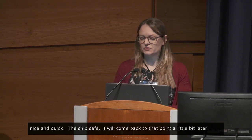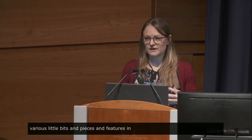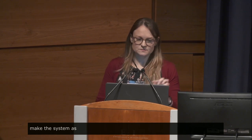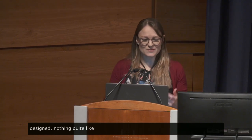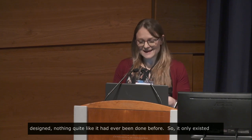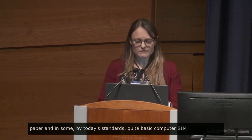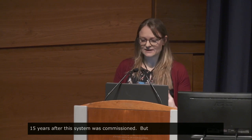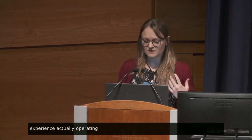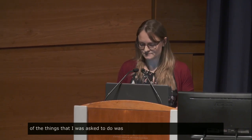Energy efficiency was considered during the original design, and there are various little bits and pieces and features in here that were designed to try and make the system as energy efficient as possible. But when the system was designed, nothing quite like it had ever been done before. So it only existed on paper and in some, by today's standards, quite basic computer simulations because it was designed in the 1990s. So my role was created in 2018, which is about 15 years after this system was commissioned. But once we had some real-life experience actually operating the system and some data to work from. And one of the things that I was asked to do was basically to figure out, could we do better?